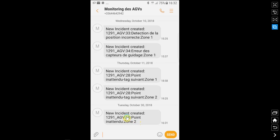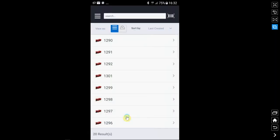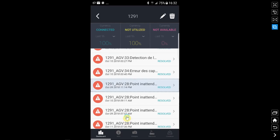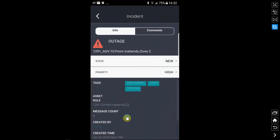What he can do now is start his IoT mobile application and review what's happening on AGV 1291. He can see that there was some incident before, but there is a new incident available at the bottom of the list. He can click on the incident to have a bit more detail about the state. It's a new incident, the priority is high, and it's a type of outage because the AGV is lost, it has missed one of its points.